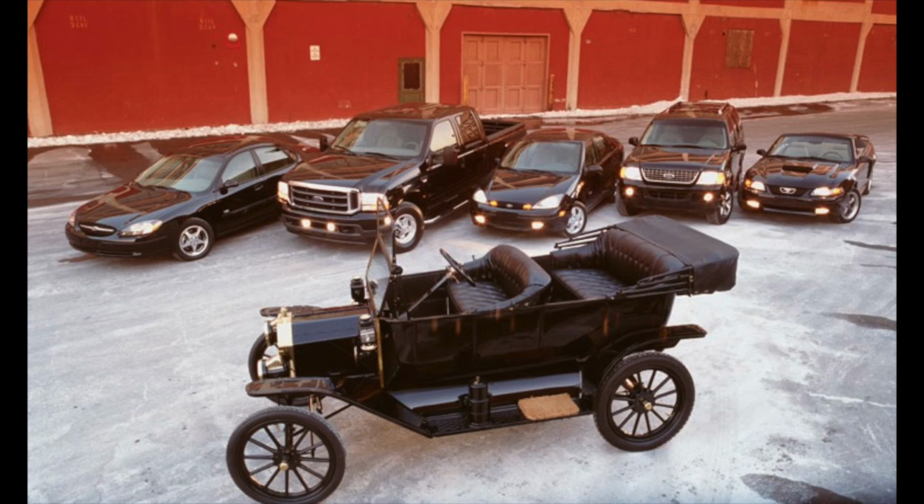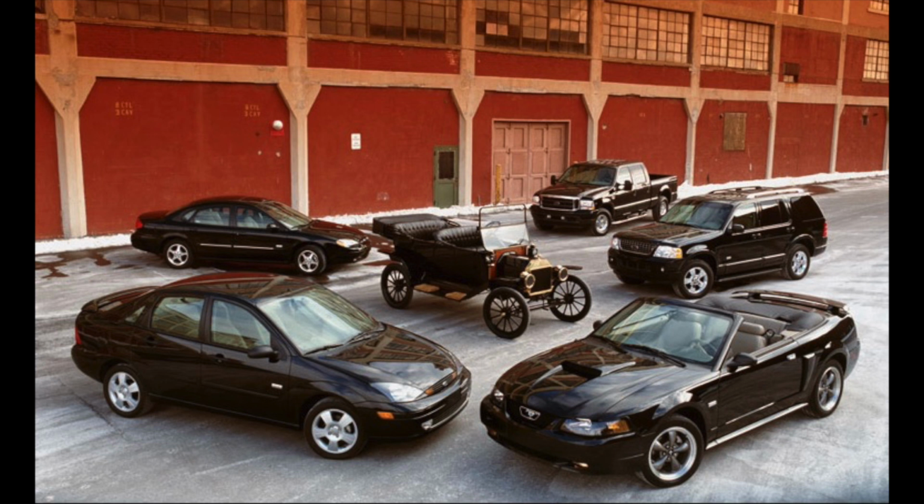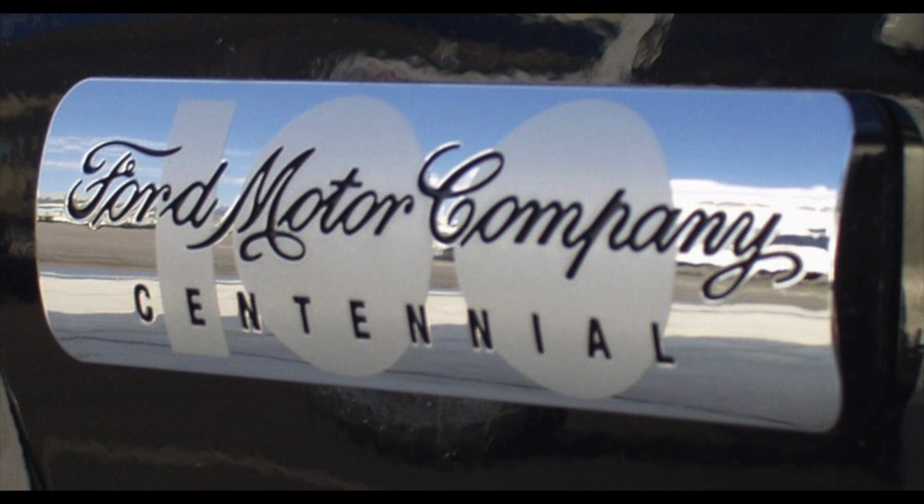Ford celebrated its 100th anniversary in June of 2003. And when they did this, they decided to make a special run of Centennial Edition vehicles. And of those cars, they made Mustang GTs in both coupes and convertibles. All of these Centennial Edition vehicles were black, like the original car, and they had this cool badge on the back that said Ford Motor Company Centennial on it.